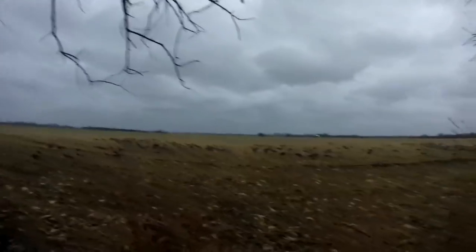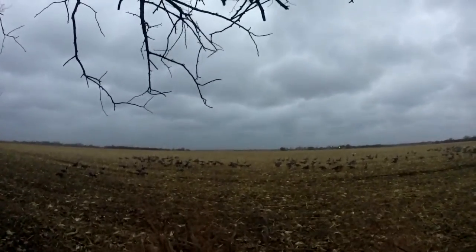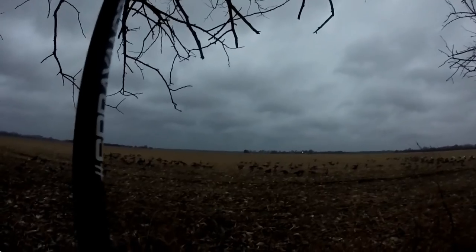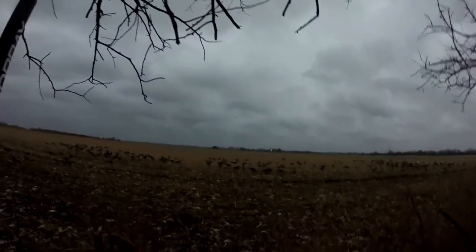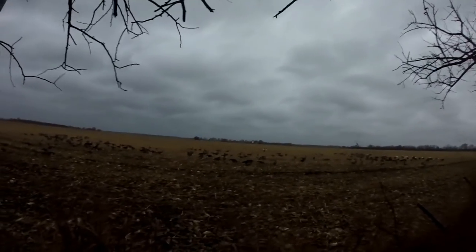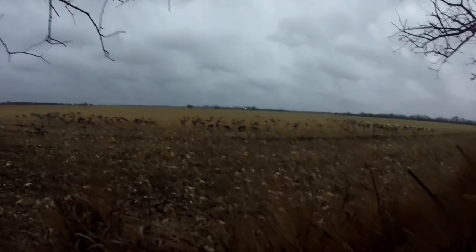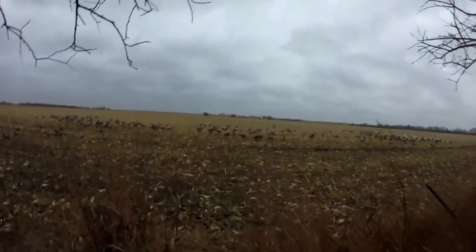Here we go, we got geese working. We got a two-pack, boys. Oh yeah, the geese are doing it now, boys. I was worried about this tree row, but look at them. They are getting in here, all the way up against this tree row. It's amazing. This wind, we got a steady 30 mile an hour wind, and they are wanting to get up against this tree row and out of it.